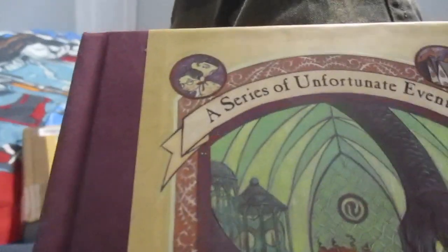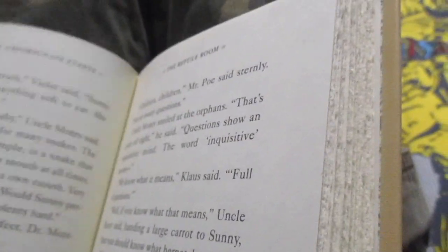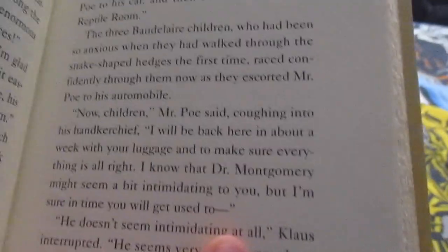Okay, guys, so the first Easter egg that I saw myself is in the book, The Reptile Room, the second book in the series. Forgot to say this will contain spoilers, but as we can see, we got the snake on the cover. Reptile Room, second book, as you can see. I'm gonna find the part where the Easter egg is in the show, and I will be right back. Okay, so I have found it.